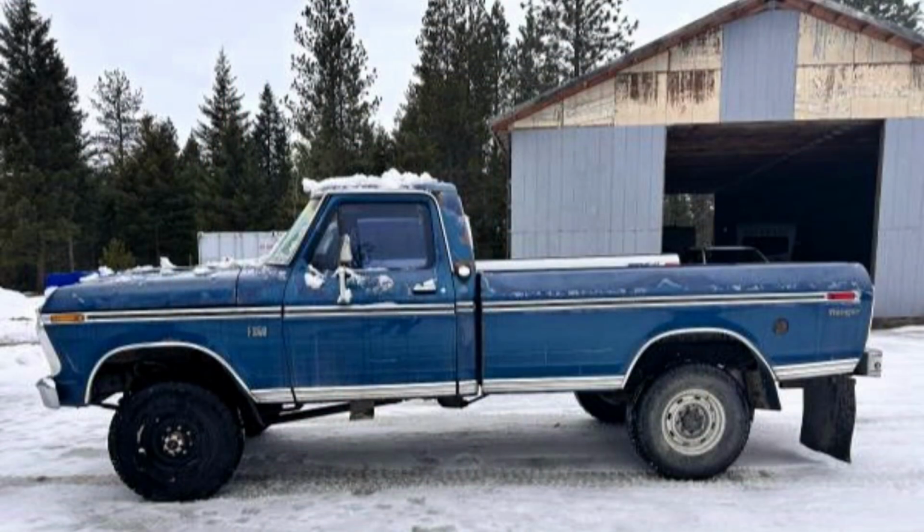The body is rough, but the interior is clean. A loud, cool old truck ready for restoration.